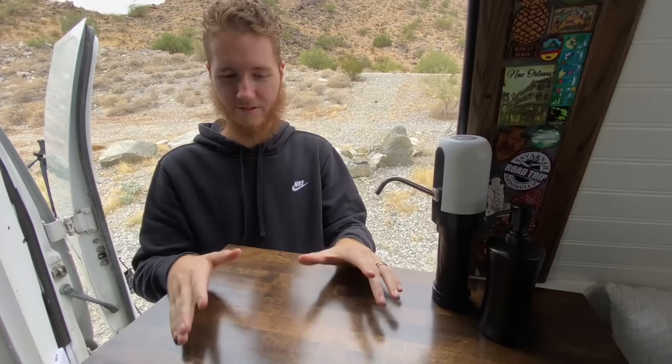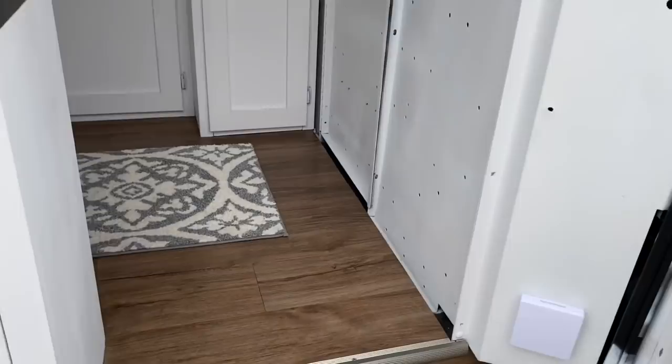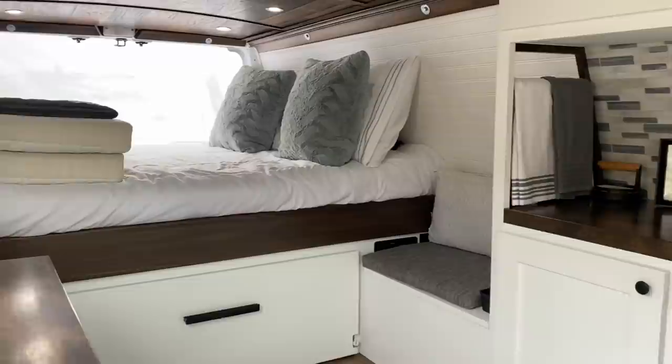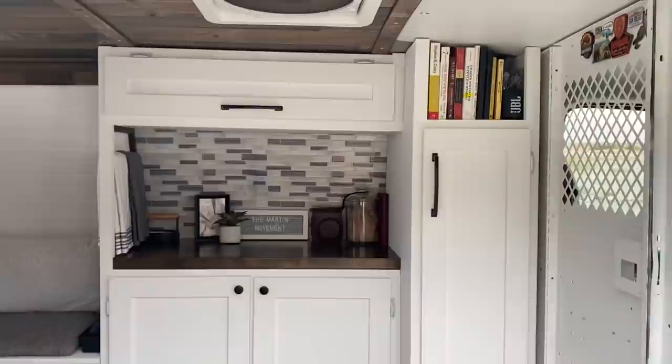All right, so when you step into our van, one of the things that really surprises everyone is how much space we were actually able to keep in the van with everything we fit into it. It was important to us to have enough floor space so that we didn't feel any smaller in the van as we already naturally are going to feel, but also for me to be able to work out, because that is one thing that I really thought about when it came to the van was, if it rains or I just don't feel like going to the gym, I want to be able to work out.